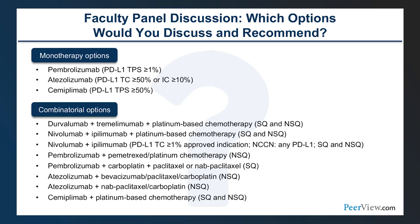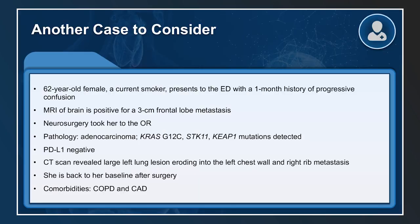Great. So great discussion. But I think you heard that it's important to get the proper molecular testing. And there are multiple reasonable options in the frontline space. So let's take a little bit of a twist on the first case. So this is a 62-year-old female, current smoker, presents to the ER with 1-month history of progressive confusion. MRI of the brain is positive for a 3-centimeter frontal lobe metastasis.